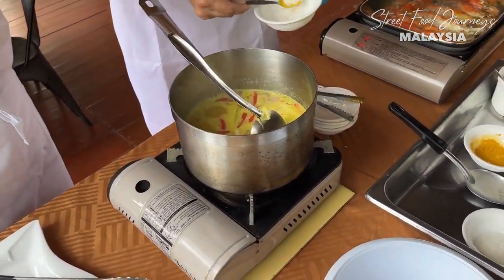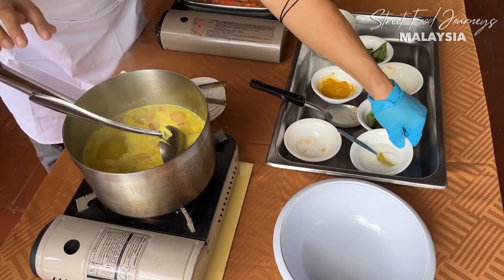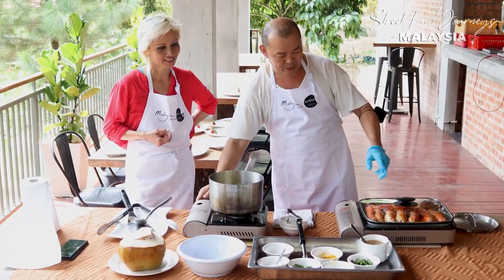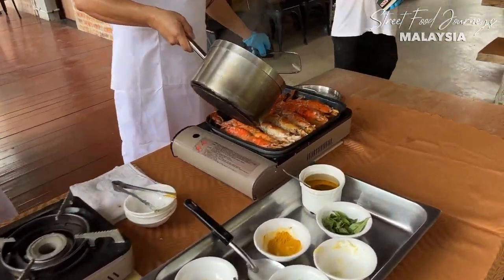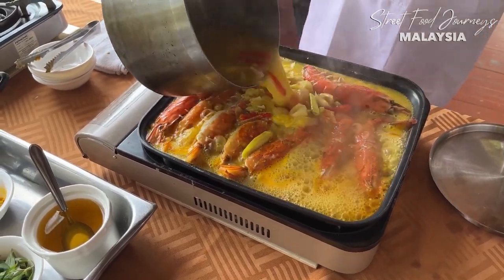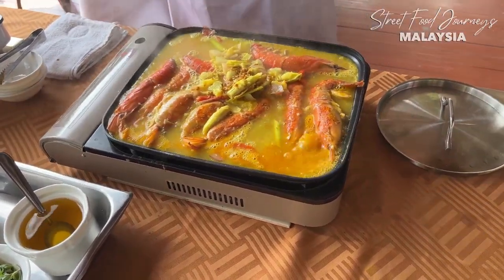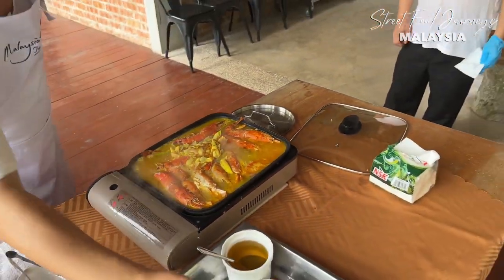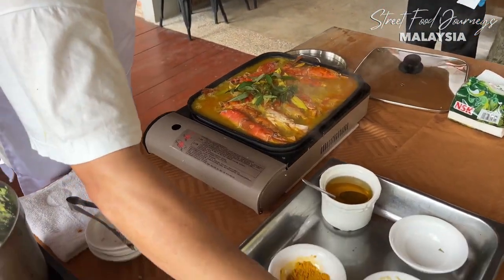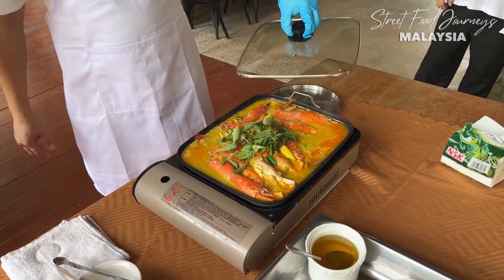Put the salt. Some sugar. So it's okay already. Boil for 3 minutes, then it should be okay. Fantastic, that's fantastic.